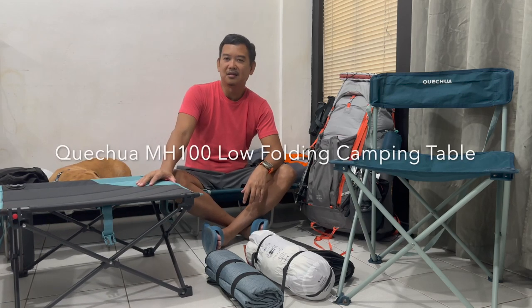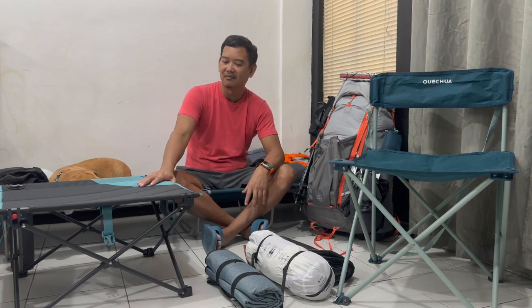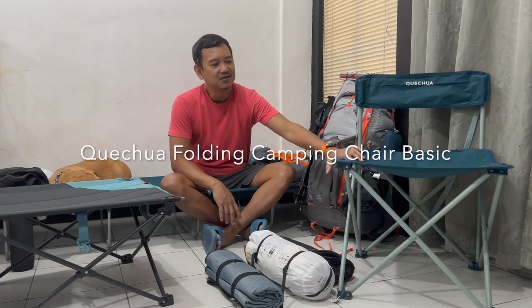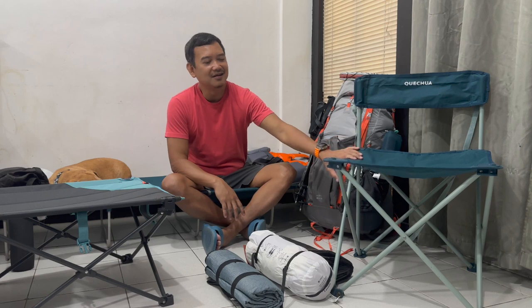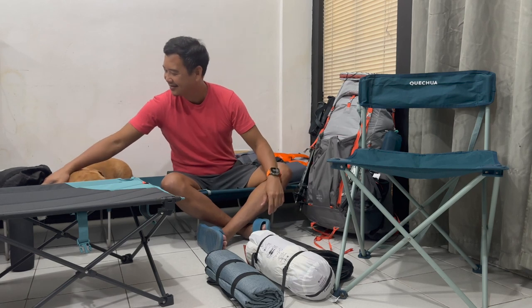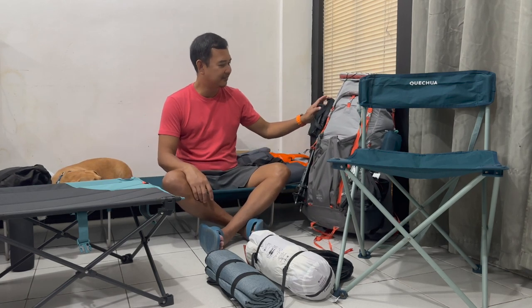This low camping table, which I normally use whenever I go camping, especially pag nag-coffee lang ako. And this one, camping chairs. I have two of this. Since I started camping, ito na yung ginagamit ko. So, tigis kami ni Sisi. Okay. Next.